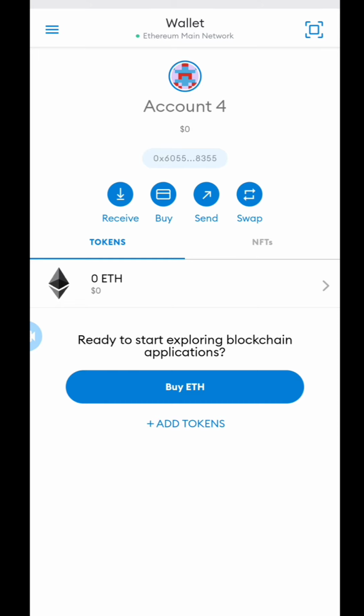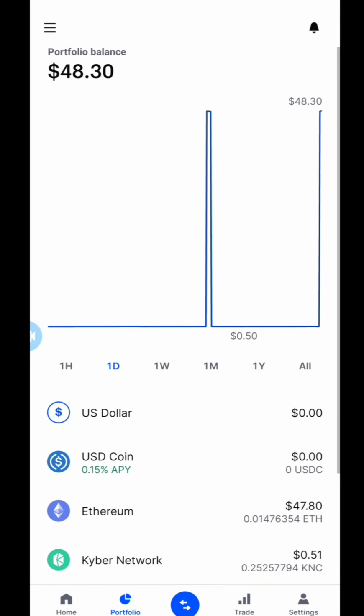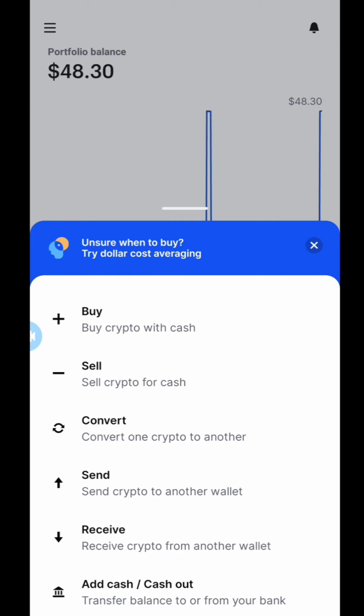Now that I've copied my public address, I'm going to go back to my Coinbase account. So here in my Coinbase account, I have a few options. I can buy more crypto, I can actually cash out and sell my crypto for cash and thereby send it back to my bank account. I can convert it to another crypto, or I can send it to another crypto wallet. So today I'm going to send the Ether I just purchased to my MetaMask wallet.